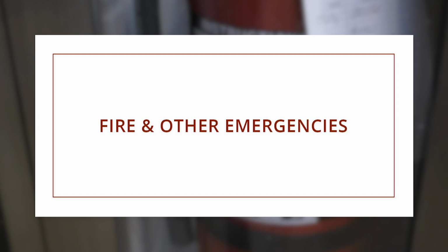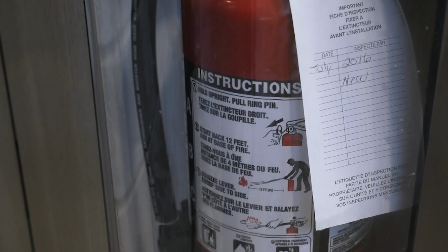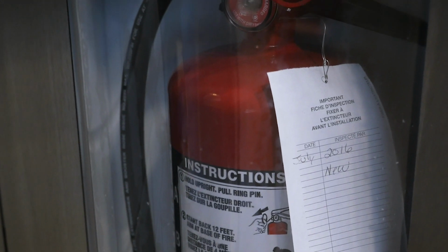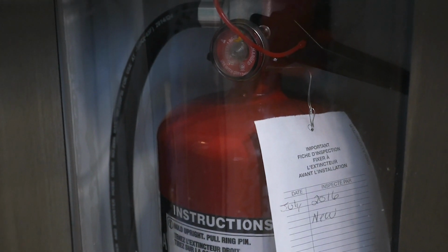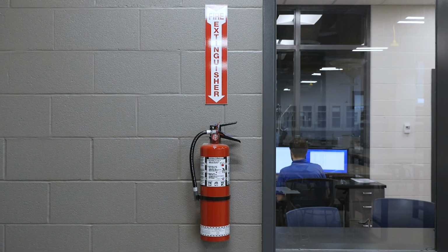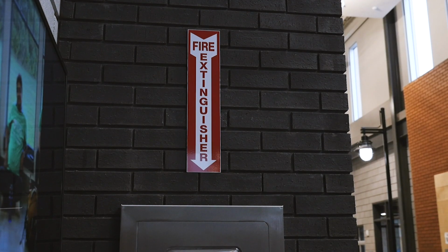Fire and other emergencies. If you discover a small fire, you can use a fire extinguisher to put it out if it does not put you in danger to do so. Fire extinguishers can be found in hallways and laboratory spaces. Their locations are indicated with signs.